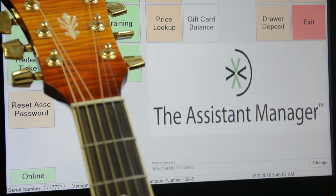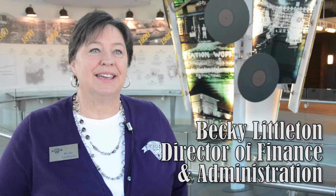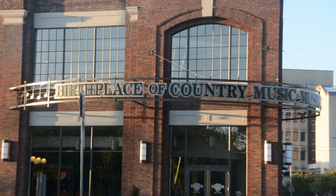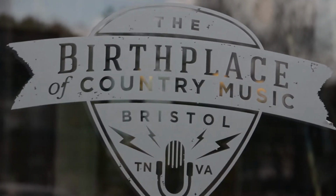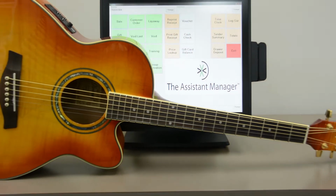We really are a unique organization, and we enjoy using products like TAM to really help us meet the needs that our patrons have. TAM was installed in our museum when we opened in the fall of 2014, and we've used TAM from the beginning. As a new museum, we worked really hard to find the best system that we could that would meet the needs we had to start our museum. And so we selected TAM over 2 years ago to be that system for us.